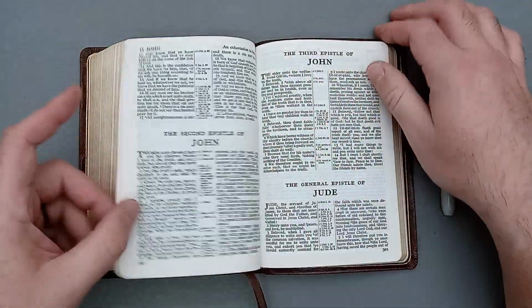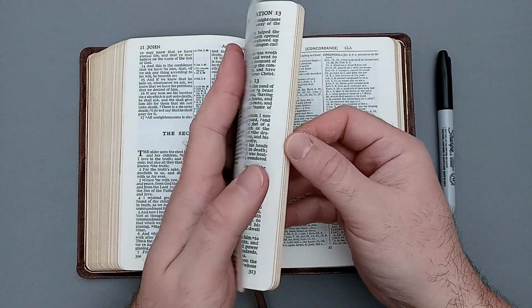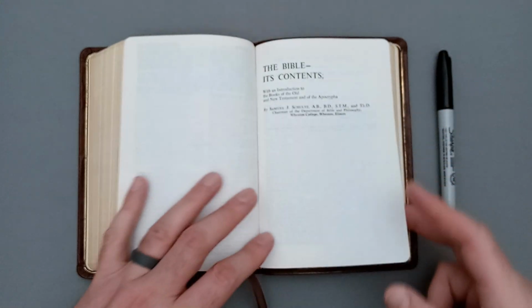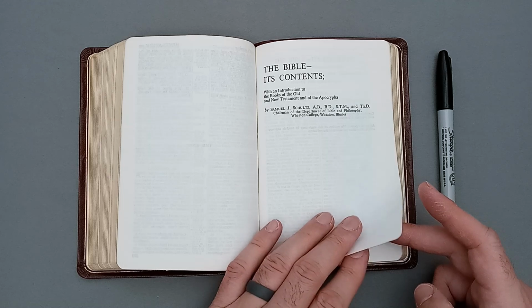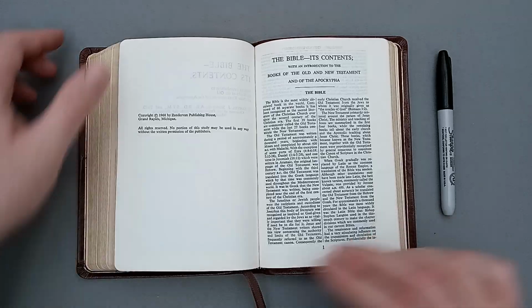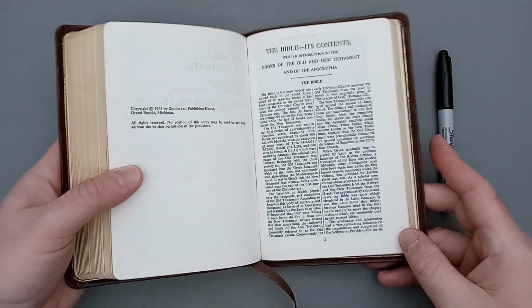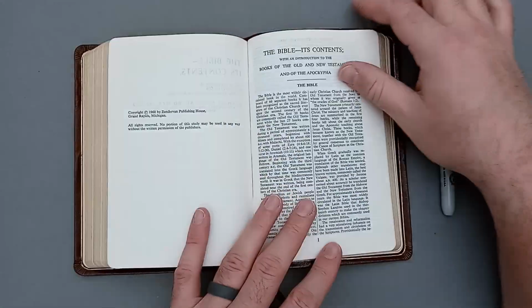Go ahead and flip to the end. See if there's any helps. Looks like there's a good bit of them. There's Revelation 22. There we go. The Bible, its contents, with an introduction to the books of the Old Testament and the New, and of the Apocrypha. Well, it's got everything in there. Goodness. Apocrypha is not included in this edition, but I guess there's some notes on it. There's a little article there. And there's quite a bit of helps. Look at that. It's a good size.